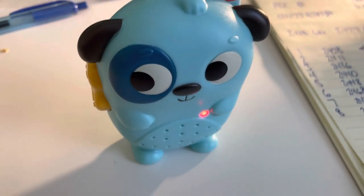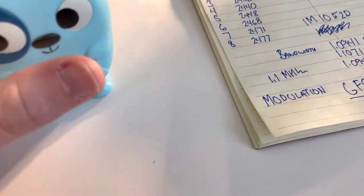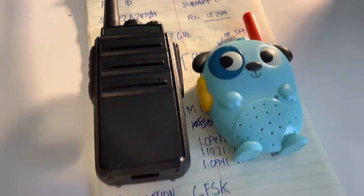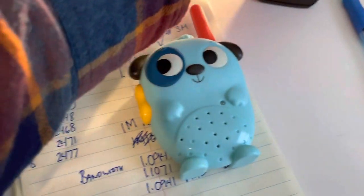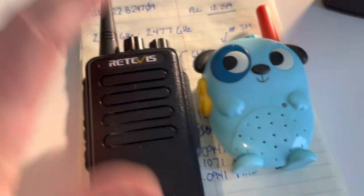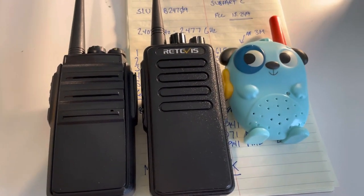These are super secure tactical radios. They could be used for that. You'd probably want to get rid of that annoying sound and maybe put them in a different case. Say something like that. Or something like that would work. But, yeah, these are pretty cool.